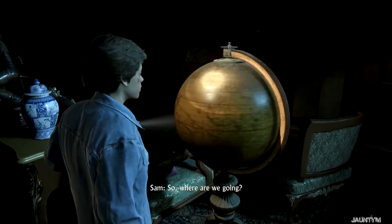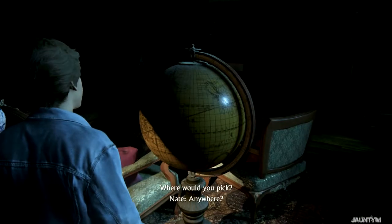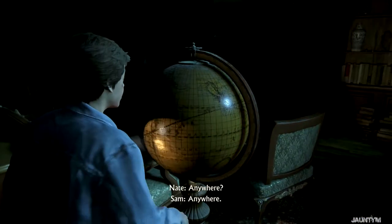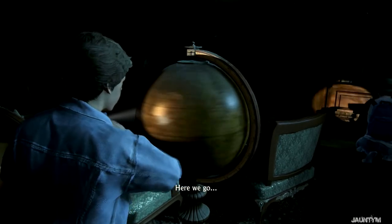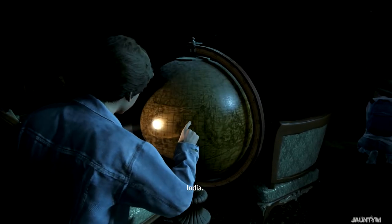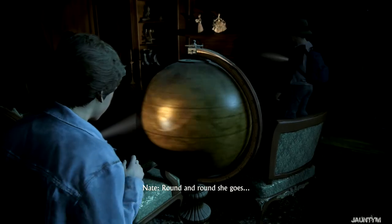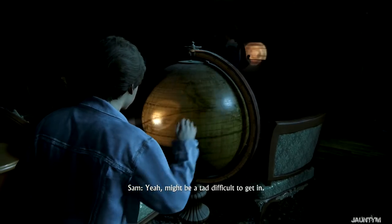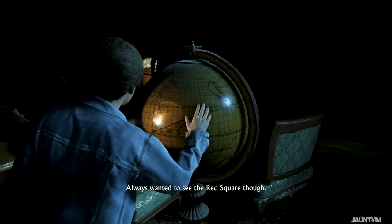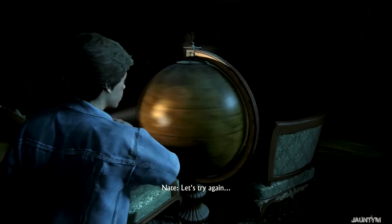So where are we going? Huh? Well, if you could go anywhere in the world, where would you pick? Anywhere? Anywhere. Okay, well. Here we go. India. Yeah, we'll visit the Taj Mahal. Round and round she goes. Soviet Union. Let's go to Moscow. Yeah, it might be a tad difficult to get in. I always wanted to see the Red Square, though. Let's try again.